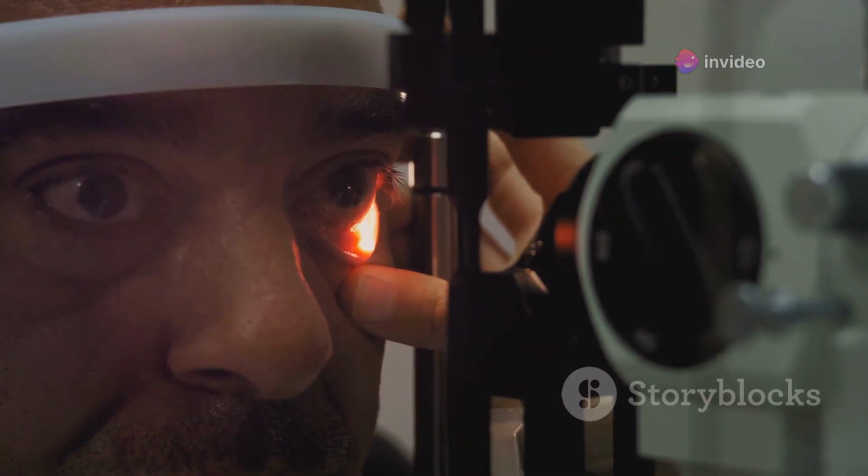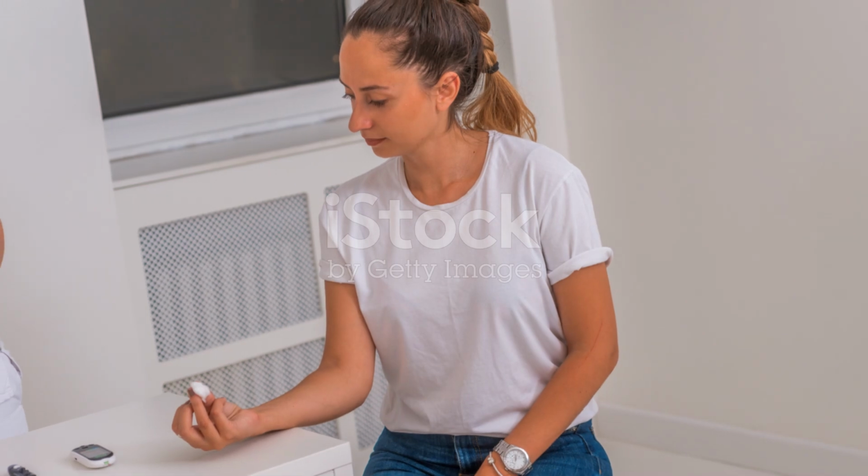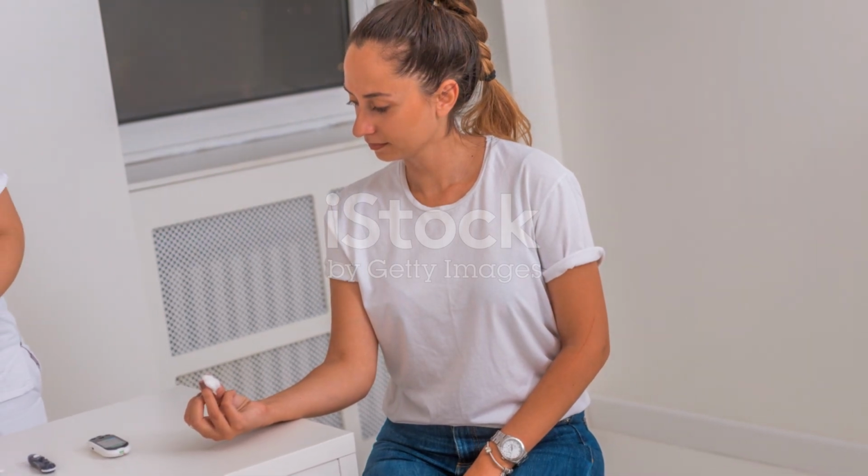Eye problems, including retinopathy, can result from diabetes. This can cause vision loss or blindness. Managing diabetes effectively is crucial to prevent these complications.